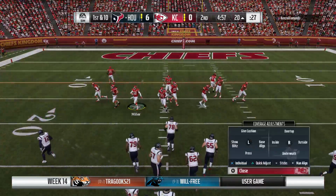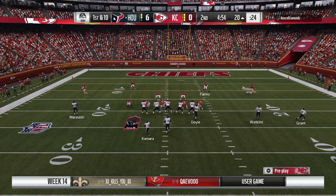The Texans with the first opportunity now from the red zone. 1st and 10 right at the 20.